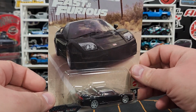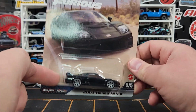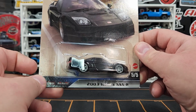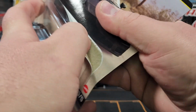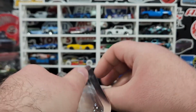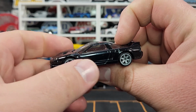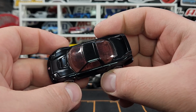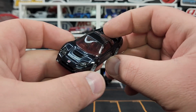And then this one is a re-release as well. Now this would have been a perfect opportunity for them to fix the wheels. The wheels have never been right for this one, but they did not. They kept the exact same wheels as the previous release, which is unfortunate. But you know what? It is what it is. Just the black NSX does have a red interior. It's a darkish red, super dark red interior.